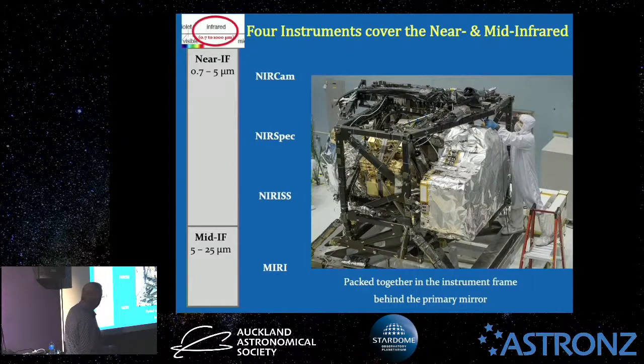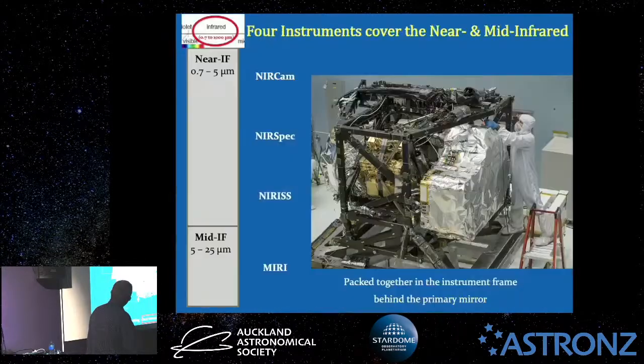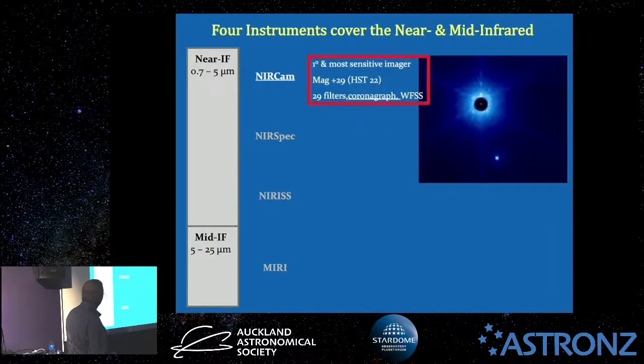They're all packaged. This sits behind the mirror, the instrument. So let's just go back. Here's your mirror here, and it's just out of sight, but behind here is your instrument setup. And that's it here. The instrument frame, they call it, and all the instruments sit in there behind the primary mirror. So let's go and have a look. Let's take the hood off, shall we, and have a closer look.